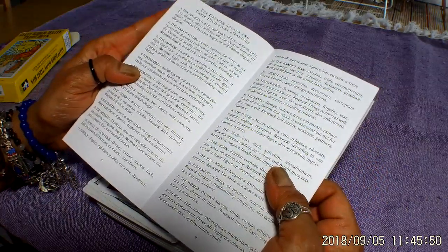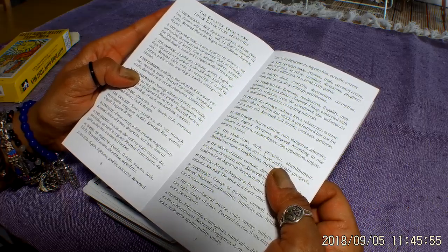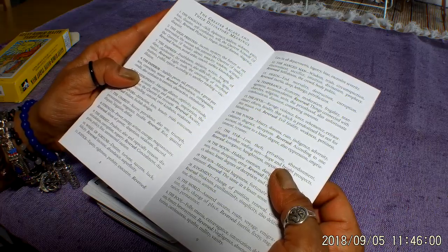And of course, going on the internet and doing some research on a deck of cards is also very, very important, and very informative, so that you understand. You need to understand your deck in order to connect with it.